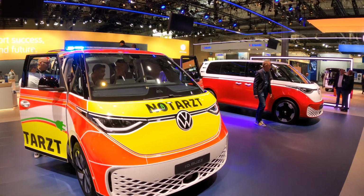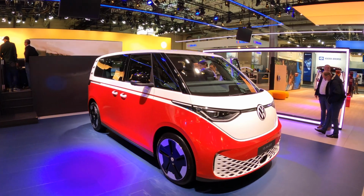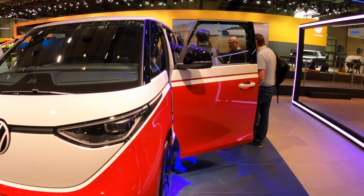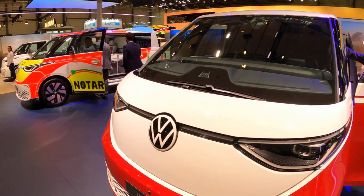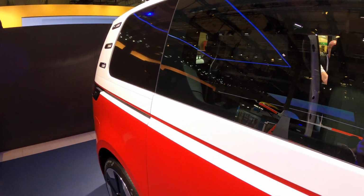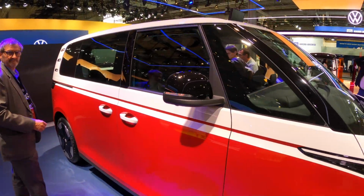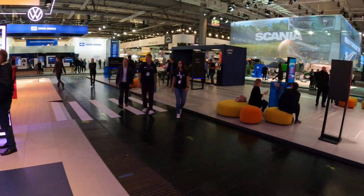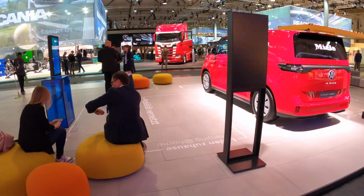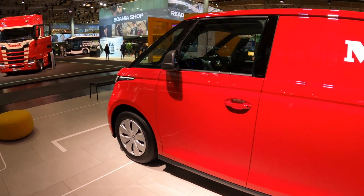Excellent. And this is a slightly different paint color. Oh, because it's the passenger? What is the story with this paint color? With the twin stripe. And it has crew cab, or is it passenger? No, there's windows in the back, but it hasn't got any seats in the back of it. What else have we got going on here? We've got the Miele ID Buzz, all branded up, so it looks really great. Look at that colour, it's gorgeous. Very much.